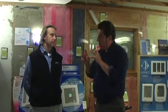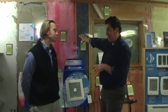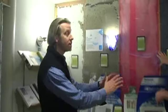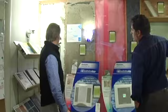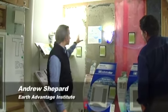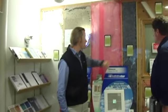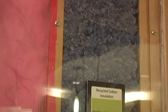And one of the things when we talk about a high-performance home, Andrew, is keeping a nice warm shell on the outside, which is what this is all about, right? Absolutely. What's behind the walls is extremely important. So what we're showing here are a number of different types of insulation. A couple of different blown-in products, such as the blown-in fiberglass and the blown-in cellulose. Wow. We're also showing the recycled cotton insulation here. Recycled jeans. That's exactly right, from the shop floor.